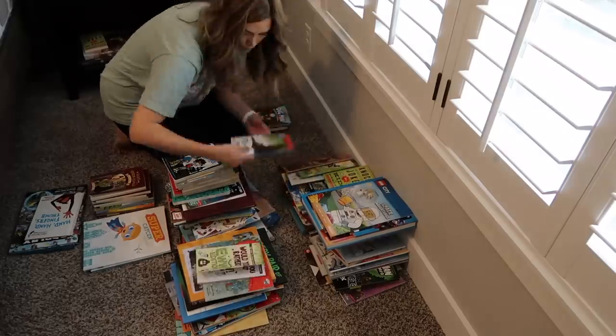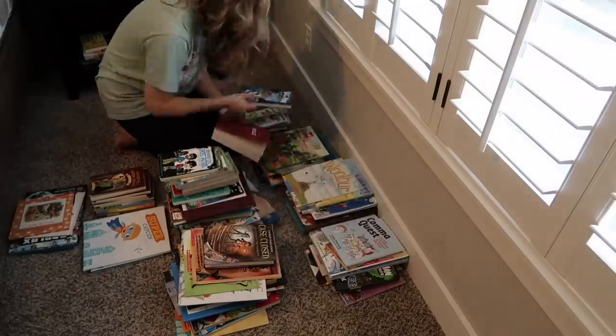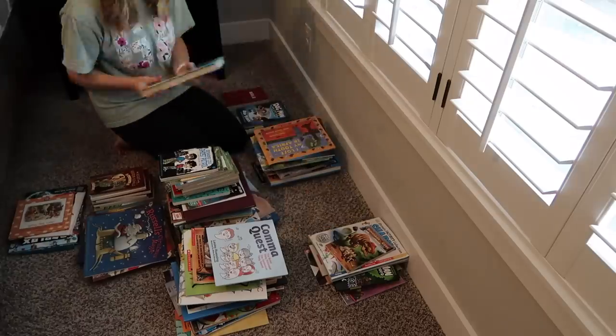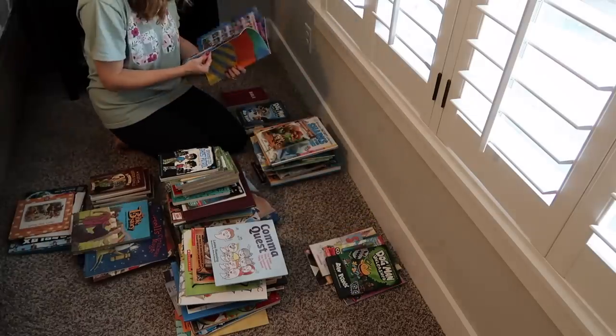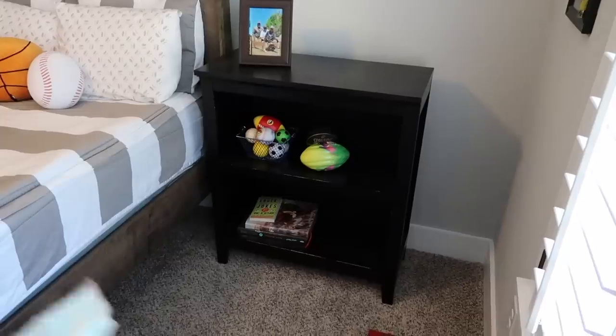Some of these we're actually going to give to our nephew. And then a few of them we're keeping because they're keepsake books. And then he's also got a few that he still kind of thumbs through, or we might want to pass those down later. So we're going to keep those.